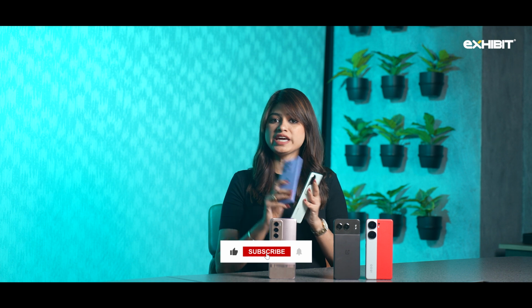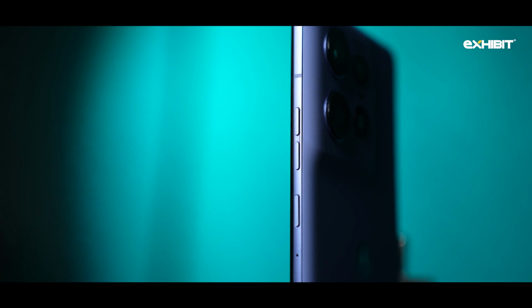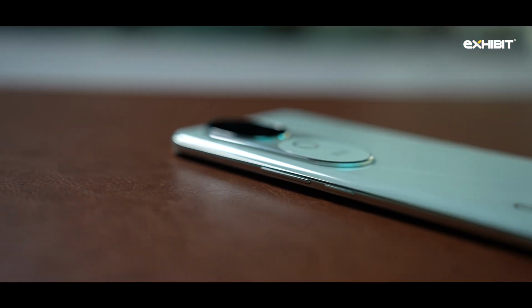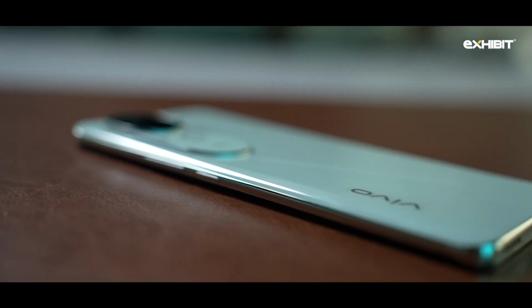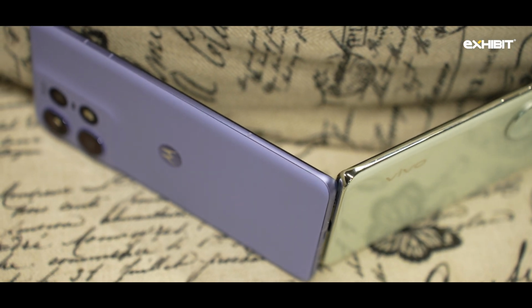But the Motorola Edge 50 Pro also feels really great to touch since it has an aluminium sandblasted frame over here, and the shiny plastic of the Vivo V40e feels a little plasticky. So I mean, this can't beat the Motorola, of course.